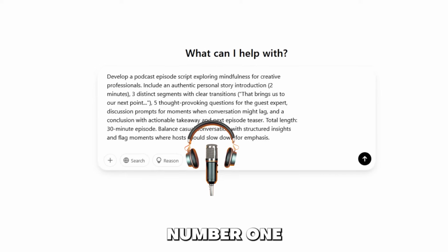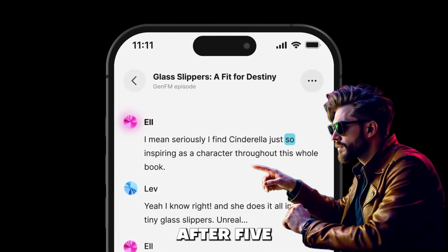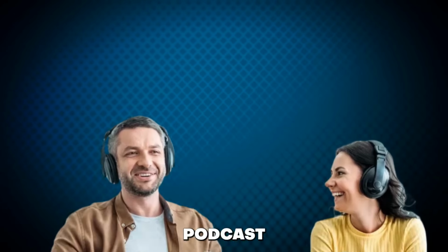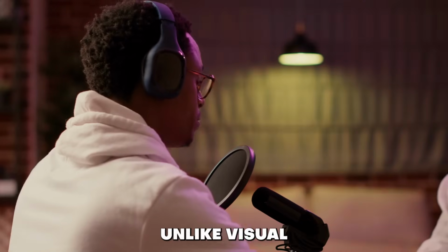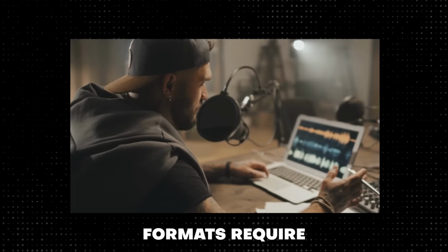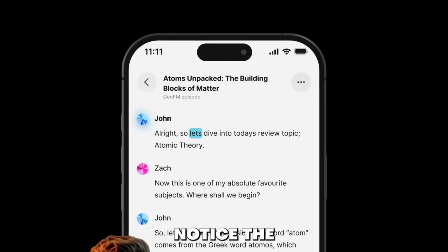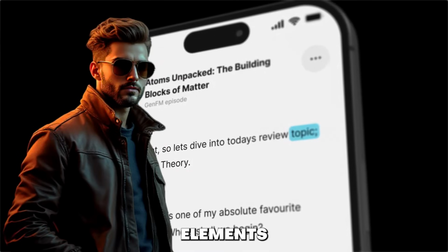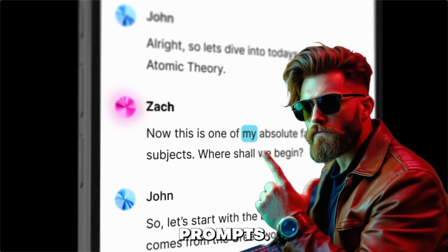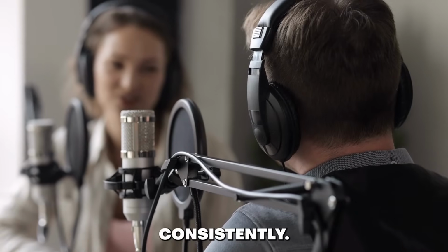This prompt solves the #1 podcast killer, the rambling, unfocused episode that loses listeners after 5 minutes. The personal story opening creates immediate connection. Podcast listeners crave authenticity and relationship with hosts. Unlike visual platforms where you grab attention with visuals, audio formats require emotional hooks that paint pictures in listeners' minds. Notice the structure includes both scripted elements and natural conversation prompts. This is the secret to podcasts that sound authentic, but still deliver value consistently.